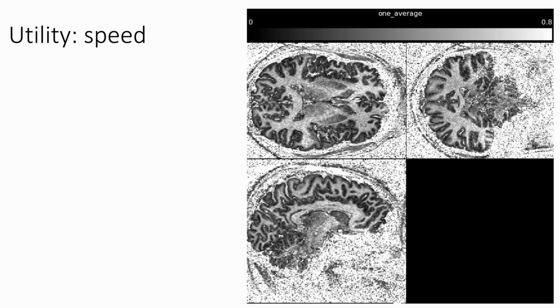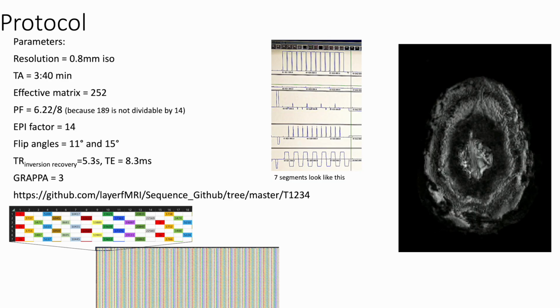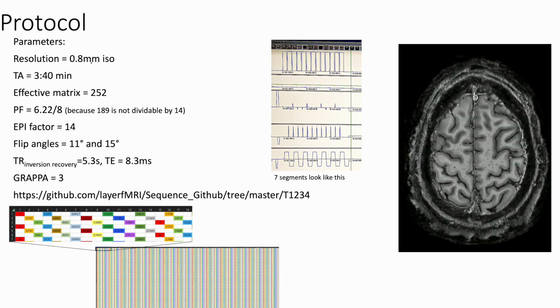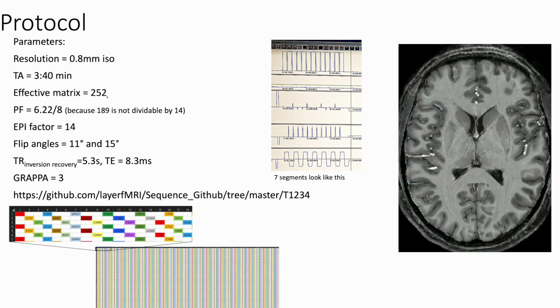If you have just 1 image, it's noisy, and FreeSurfer will not like it. If you have 2 images, it's kind of okay. Manually, like visually, it looks good enough, but I think FreeSurfer likes having better SNR, having the four averages with all the 4 directions. So as a summary, we have 0.8 millimeter whole brain in 3 minutes, 40 seconds. The effective matrix size is 250.